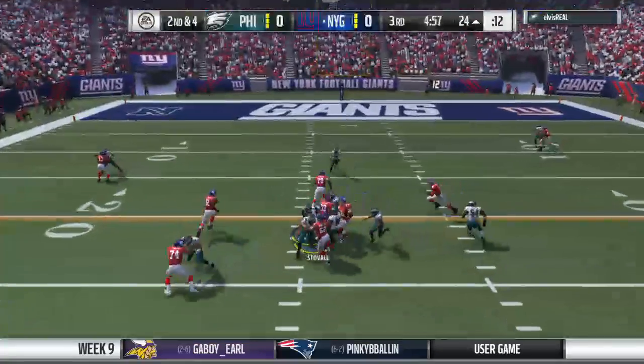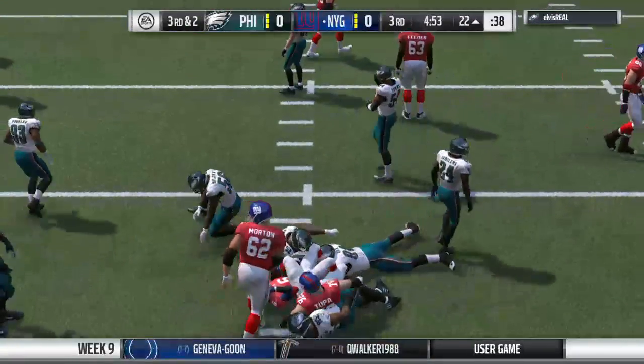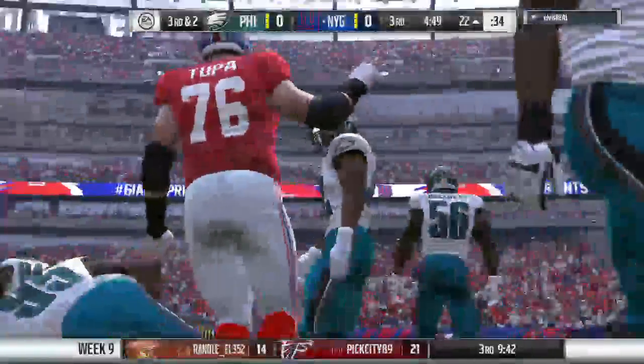And a give this time to the tailback. And a short gain here down to the 22. And he got half of what he needed there, 2 yards. And it'll bring up a 3rd and 2 more.